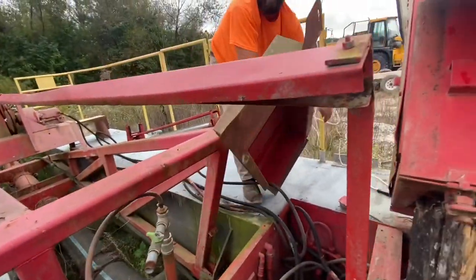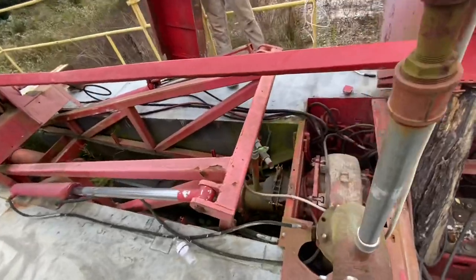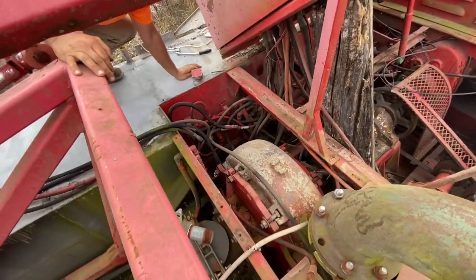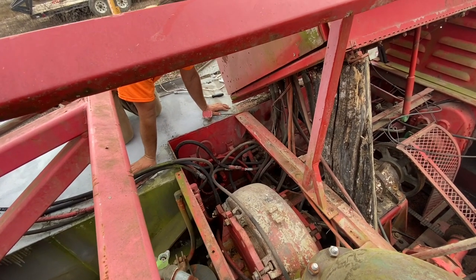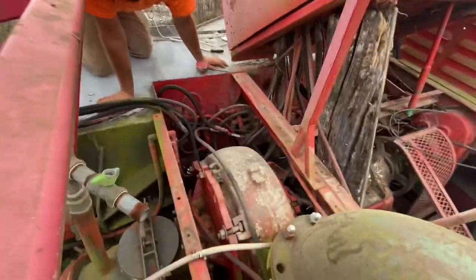Trying to find a tag on this pump so that we can call our buddy and get a pump curve on it and see what all she'll do and see how far, and also how much head. What do you say, dude? Send water to the moon. That's right. Or at least up to the top of the plant.